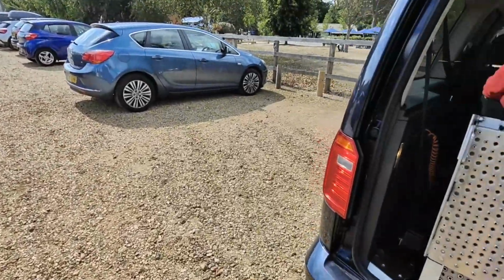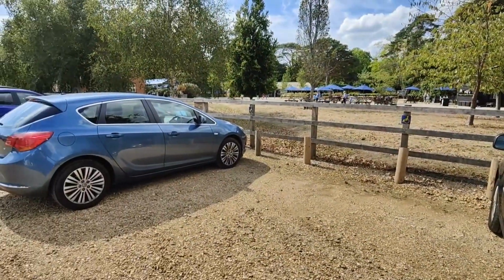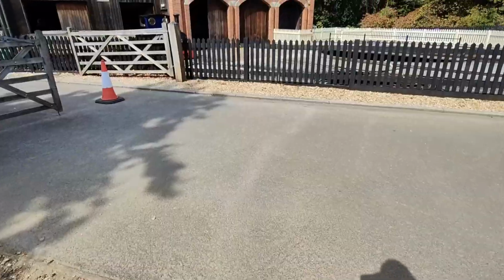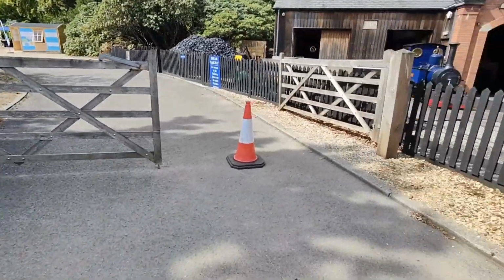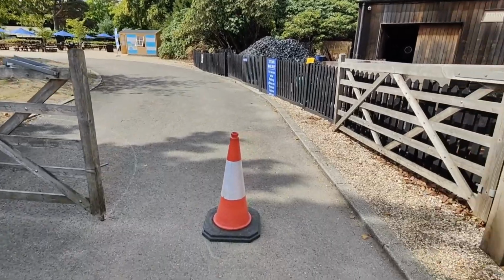So there we are, that's the car park. There's marked disabled bays, so there's plenty of spaces for the disabled, so that's not too bad. That's a good start, but again, surface isn't fantastic. Okay, so once you're off the car park, you're onto tarmac, which obviously is far better, and you're walking around this way, I'm guessing.